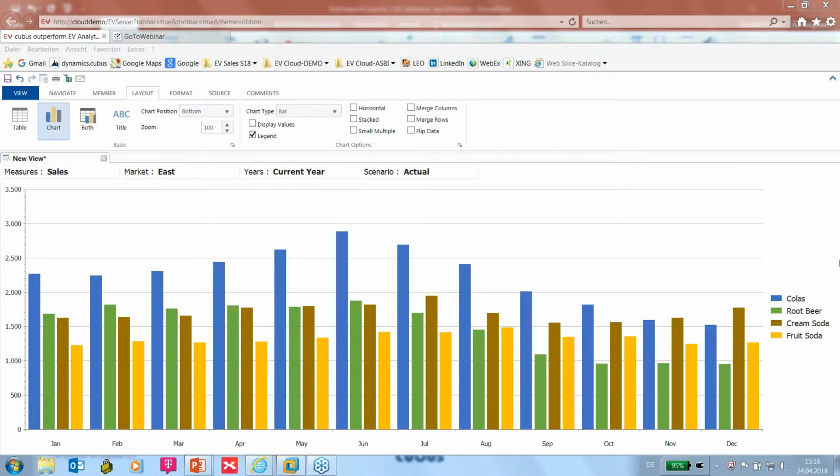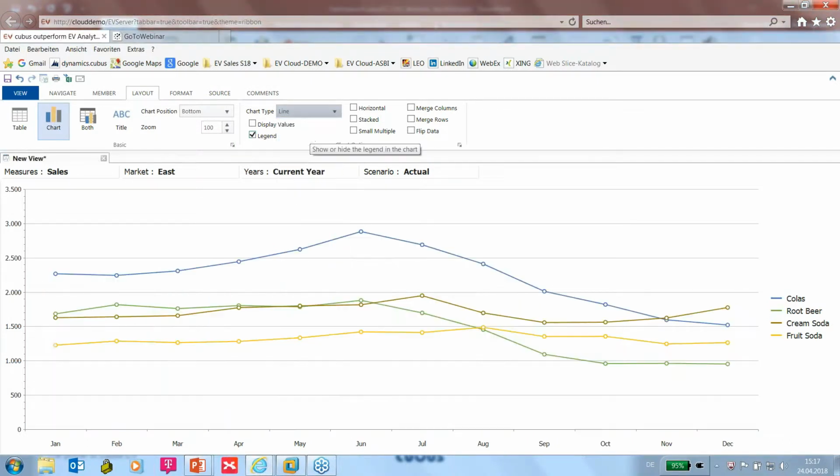So the slicing and dicing we had in the tables, I can do exactly the same for charts. In this case, if I want to see the development through the months, I could change the bar chart to line charts. Now I can see that colas and root beer, the blue line and the green line, are in trouble. So I want to analyze colas in more detail. So I take colas and do the same that I did for the tables. Now I do the same in the chart.